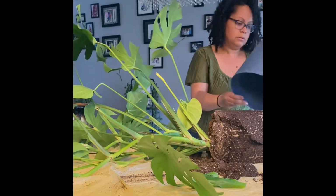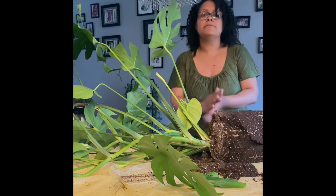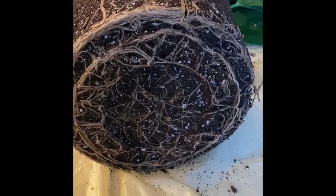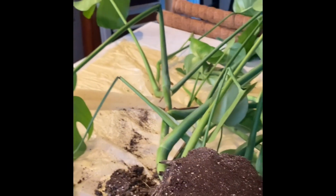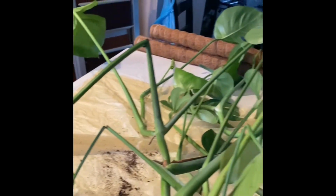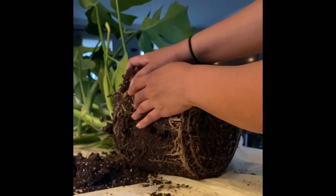Okay, so let me show you what her roots are looking like since she's been in this pot for the last year. All right, so this is what the roots are looking like. And this is about 1 year's growth. And you can see when she fell, this is the side that she took the hit on the worst, because here's where most of her broken stems are. And then on the sides here, a lot of the dirt is just coming off.